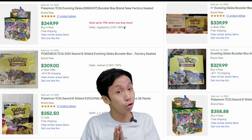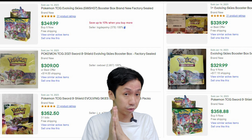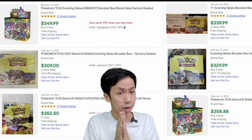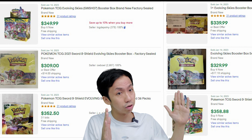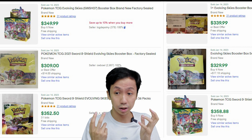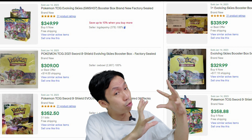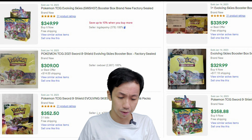There is a bunch of people sitting on the fence, they have that $200, $300 to spend, but they're unsure if they really want to spend it on the Evolving Skies booster box. But if they're seeing the price go up, and they're being priced out, they would definitely hit the button and buy it right now. So the sudden demand for that booster box will increase, which fuels the movement of this price spike that we're seeing.